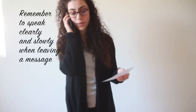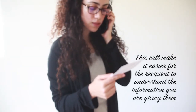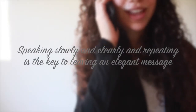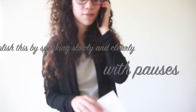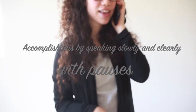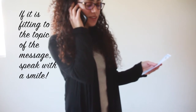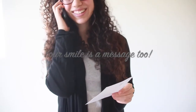Just as with making an elegant phone call, remember to speak clearly and slowly when leaving a message, and this will make it easier for the recipient to understand the information we are giving them. The key to leaving an elegant message is to speak slowly, clearly, and repeat. Remember, our goal is to make it easy for the recipient to understand us. A great way to do this is by speaking slowly and clearly with pauses, as if we're writing down the message ourselves. And if it is fitting to the topic in the message, remember to speak with a smile as you leave your message, because your smile is a message too.